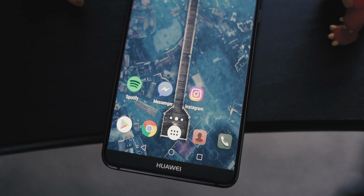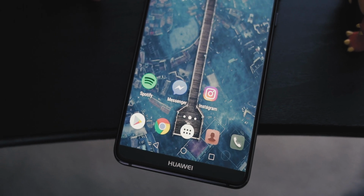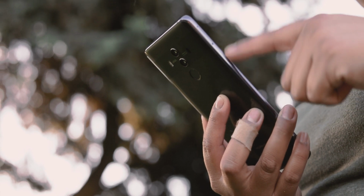So let me tell you guys a couple of things that I do like about the Huawei Mate 10 Pro and a couple of things that I don't like about it. But first, let's get rid of the specs.